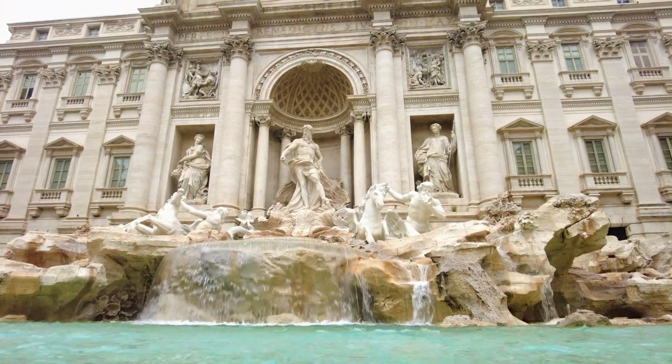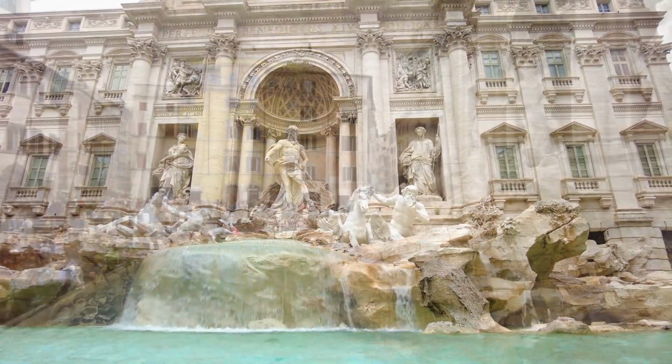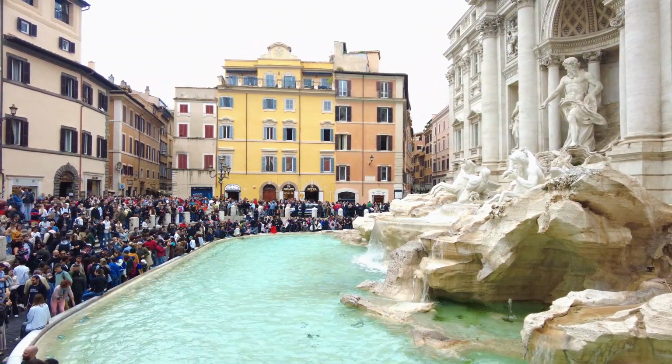Of course, you cannot go to Rome and miss the iconic Fontana di Trevi. Another symbol of Rome, the beautiful fountain is a work of art and a must-see attraction in the Eternal City, so it can get pretty crowded.